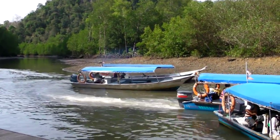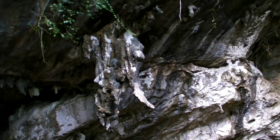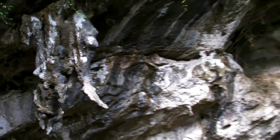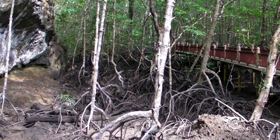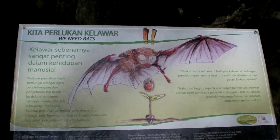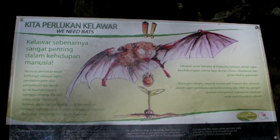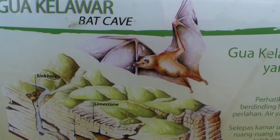First stop is a bat cave to see the native bats. These are limestone caves, stalactite over there, and right on the edge of the mangroves. See the aerial roots there, so the mangroves can breathe when the tide's in. The bats are important because they pollinate lots of different plants. Lots and lots of them up there on the roof. Fruit bats. Kua means cave, Kelawar means bat, bat cave.